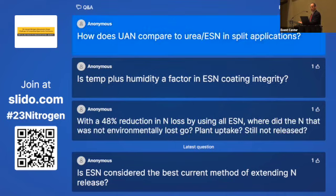Next question is, how does UAN compare to urea ESN in split applications? We have actually not looked at that comparison. My suspicion, and this is total suspicion because I have not looked at that specific comparison, is that if you have wet conditions at side dress, and in the last 10 years I've been here, most years have been kind of wet in June, where we are normally doing side dress application, UAN, 50% of it is urea, and then a quarter of that is nitrate. And so that urea will convert to nitrate fairly quick, especially at side dress time.